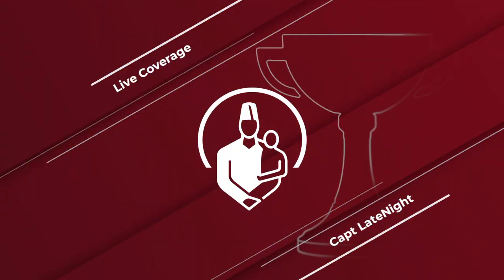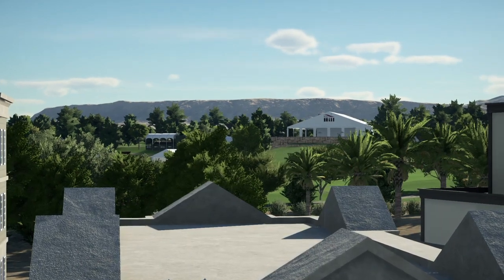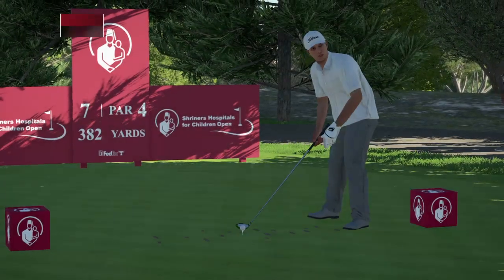So with another hole behind us, let's take a look at the leaderboard. Our leader is a couple of shots up at this stage. The play so far has been stellar, increasing the lead, Luke, but can they maintain it?